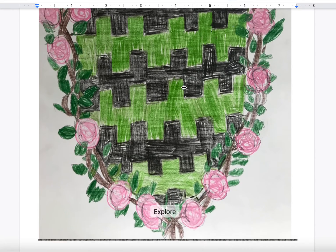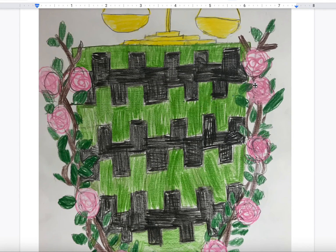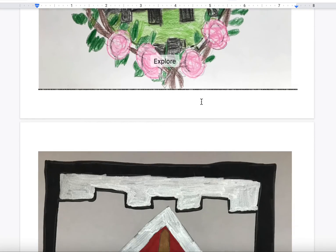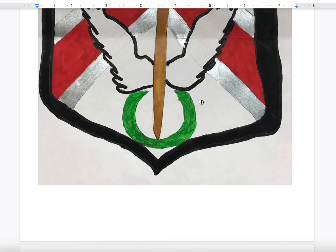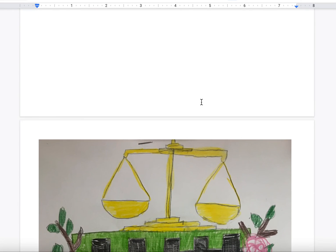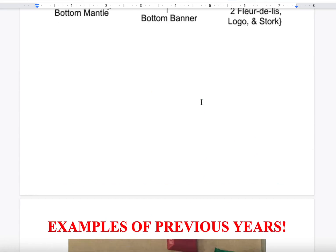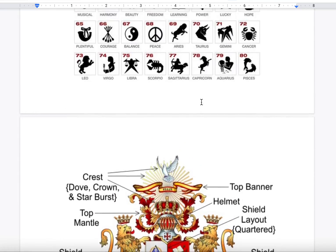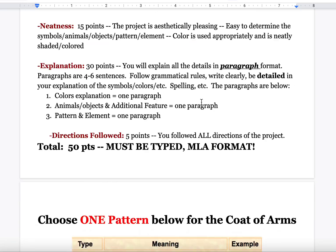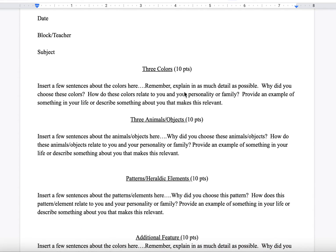And so your coat of arms will have these kind of details. Again, you can add stuff to this as well. You can add elements to the other side of it if you really want to. So some of these are pretty cool. What you're going to do is you're going to use the colored pencils that I have provided in the classroom. Then you'll have the actual coat of arms sheet. And what you will do is you will type the answers, you will type the content, and that page will be stapled to your coat of arms project.